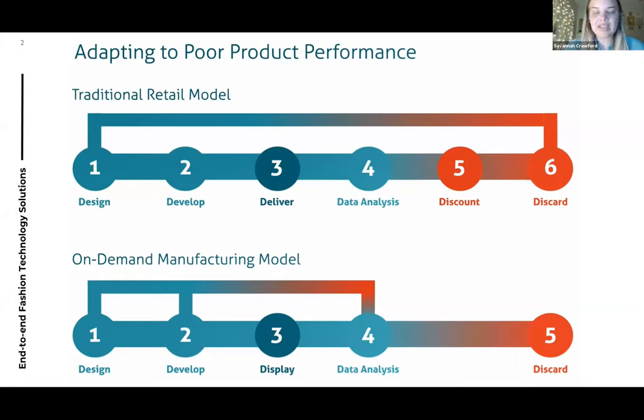Unfortunately, at that point, if a product is not performing well, your only option is really to discount it, and if that keeps happening, eventually it'll just get discarded. You can use that information to go back to the design process for next time, but because it takes a lot of time to get through that process, a lot of the time it's projections and hoping that you're right, but you don't really have any way to adapt once you find out that something isn't performing as well as you thought or as well as you had hoped.